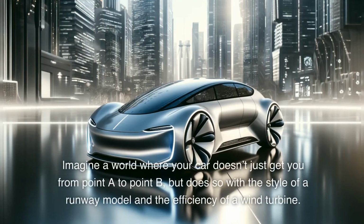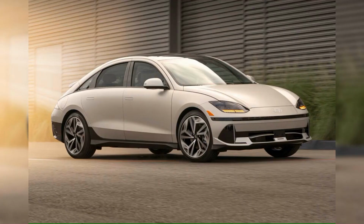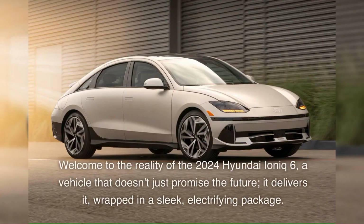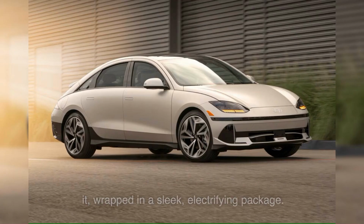Imagine a world where your car doesn't just get you from point A to point B, but does so with the style of a runway model and the efficiency of a wind turbine. Welcome to the reality of the 2024 Hyundai Ioniq 6, a vehicle that doesn't just promise the future. It delivers it, wrapped in a sleek, electrifying package.